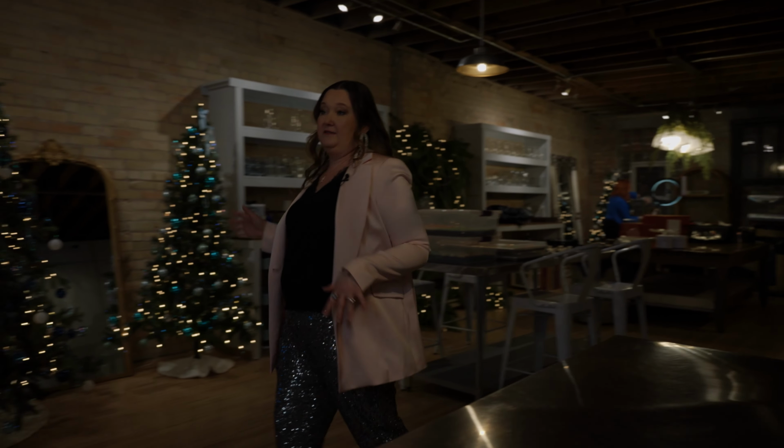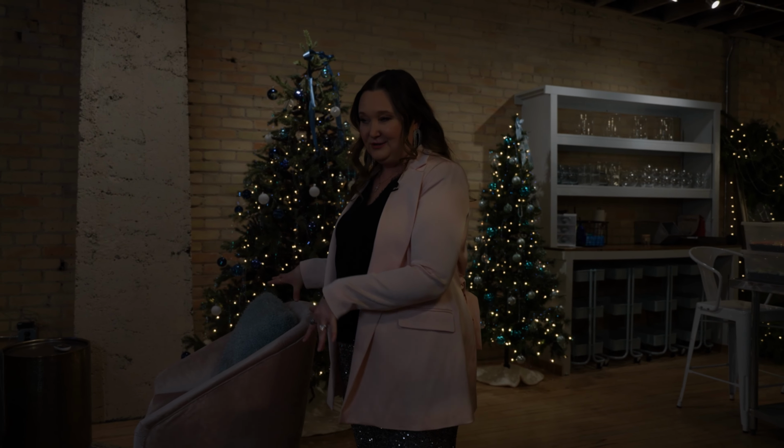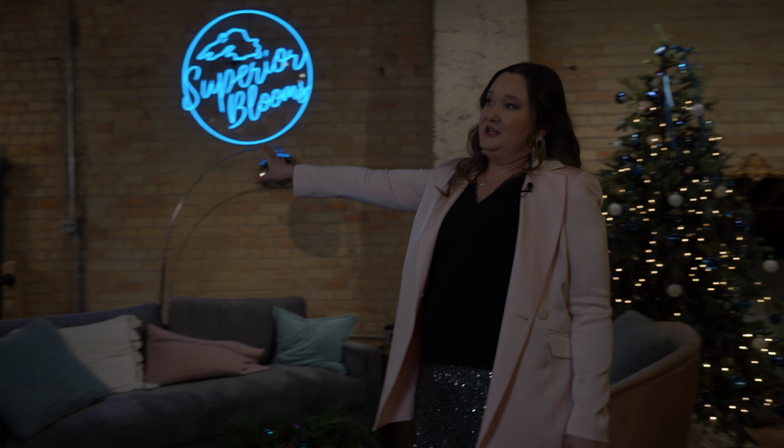Another pride and joy of this space is this sink. This was original to the building as well, and based on my research, it's from the early 1900s. This sink was down a level, but I knew immediately that it would be a perfect fit here in the floral studio and in a place of honor. And then over here, we generally have a lot of activity going on in the floral world, but for today, it's a lounge.